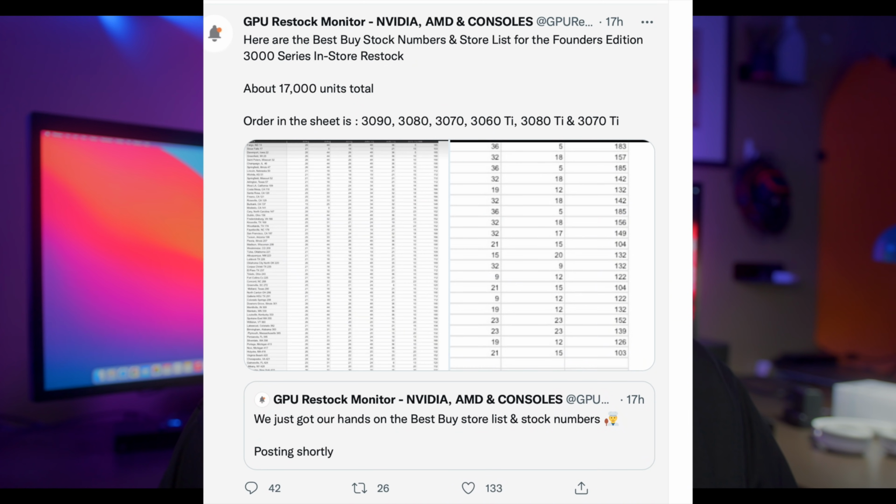So let's talk about the massive drop that Best Buy had. Supposedly, there were around maybe 17,000 Nvidia RTX 3000 GPUs available in the US across the country. One of the coolest things about this particular drop is that most of these would be the Nvidia Founders Edition GPUs. While they may not necessarily have the same cooler designs as the third-party GPUs, they do have one really cool aspect.